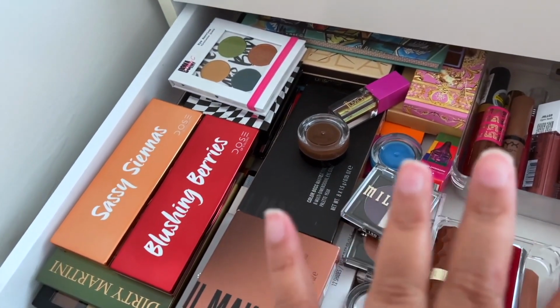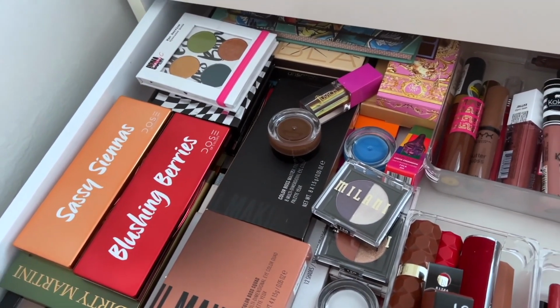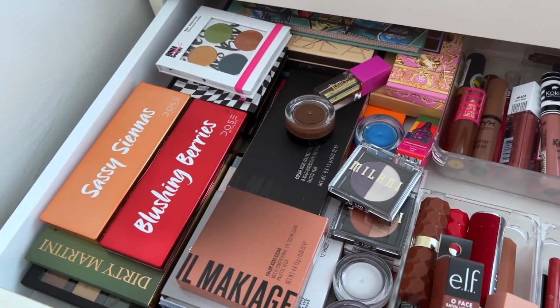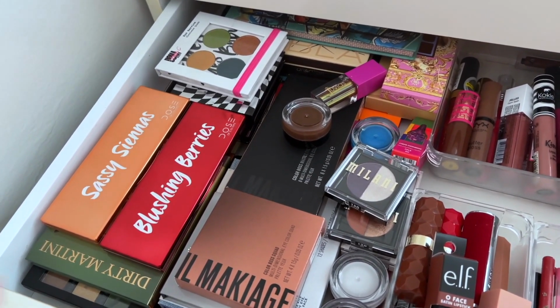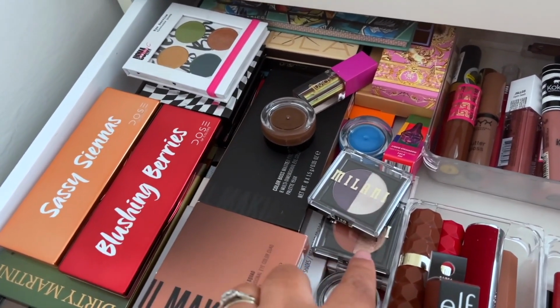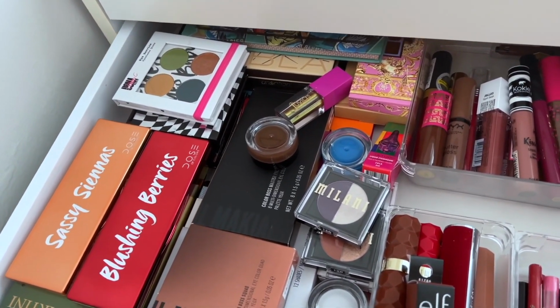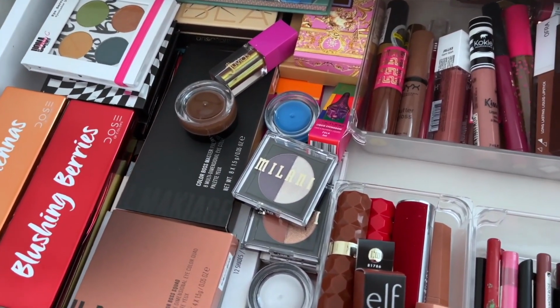Look, this is all of my eyeshadow palettes. I have maybe less than 15 palettes here, maybe slightly a little bit more. But they're all smaller palettes. No gigantic palettes anymore. They're all gone.